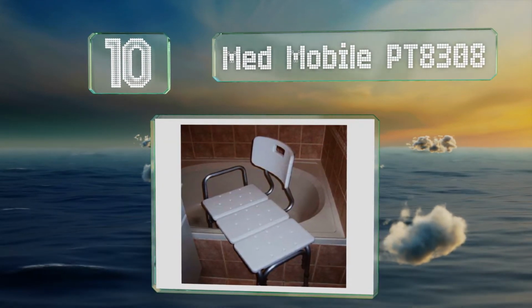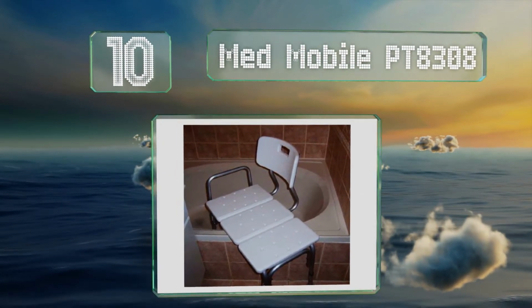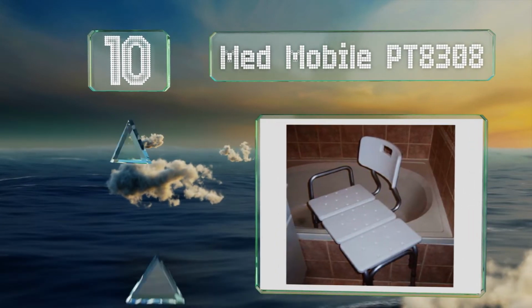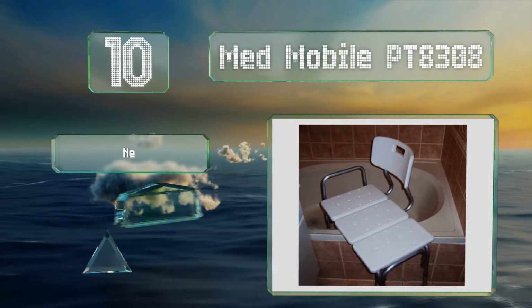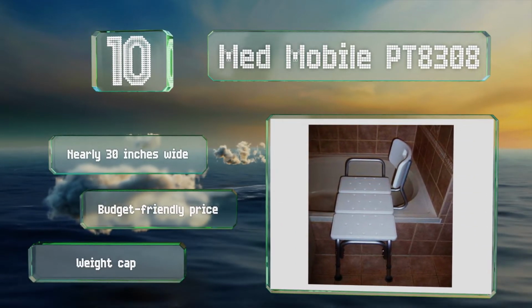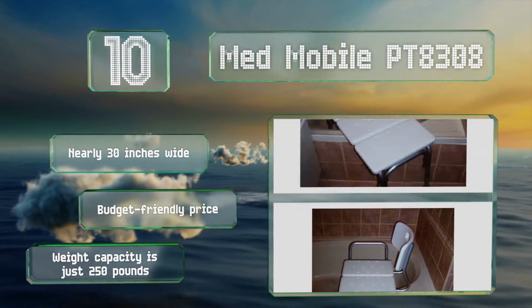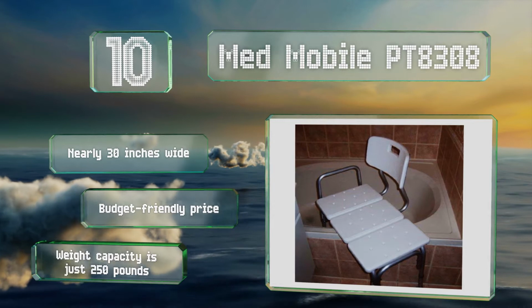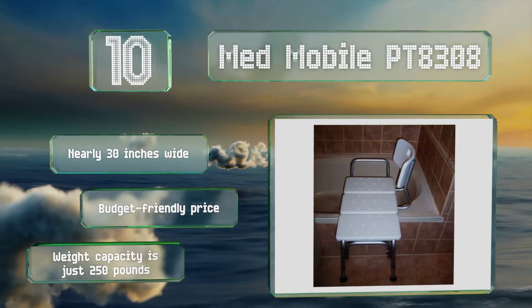Made from strong plastic with high traction rubber feet, the Med Mobile PT8308 is a reliable choice for helping carers bathe their patients. It offers 5 height settings, adjustable in 1-inch increments, and comes with a removable backrest. It's nearly 30 inches wide and comes in at a budget-friendly price. However, its weight capacity is just 250 pounds.